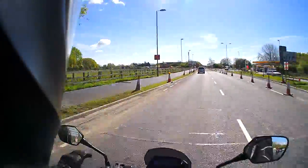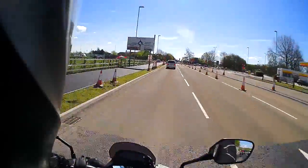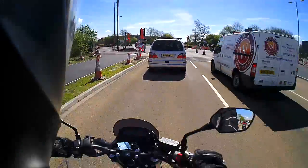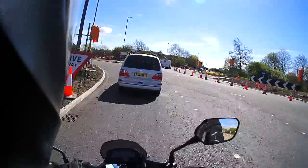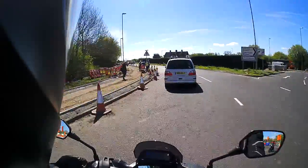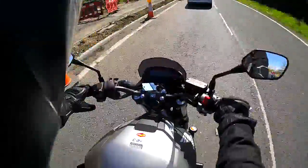Oh, I keep trying to grab the clutch that's not there. It's going to take a while to get used to. Oh, it also has a handbrake. It has a handbrake. So if you're somewhere like a hill or something, you can put it in handbrake, and then you're not going to go anywhere. Apparently, when you lock the brake on it, it locks the back wheel, not the front.